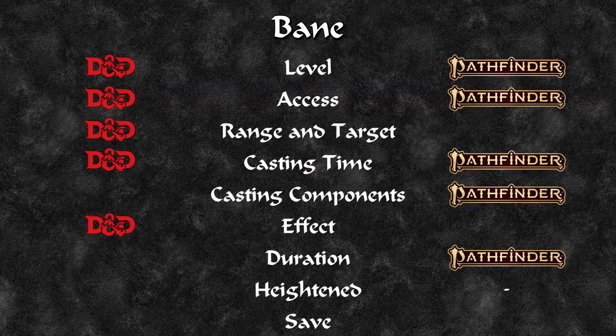The heightened version of the spells, Pathfinder has no heightened version, whereas D&D, you can target additional creatures per spell level. A clear win for D&D, you can start targeting entire armies at higher levels. And the save, it is a charisma save versus a will save. I'm actually going to call this a draw.